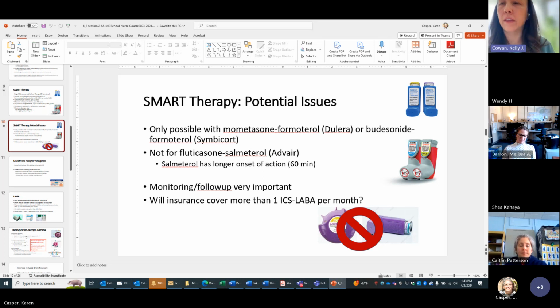Those would not be safe, and they would not be effective due to the duration of action, and they can't have repeat dosing. The reason for salmeterol not being able to do this is the long onset of action. It takes 60 minutes, so you're not going to get a good rescue treatment in that amount of time.